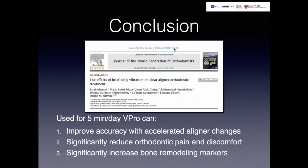So another study just shows that with only 5 minutes a day, the V-Pro will improve accuracy with faster aligner changes, so 7-day changes, significantly reduces pain, and will significantly increase those bone remodeling markers in the PDL.